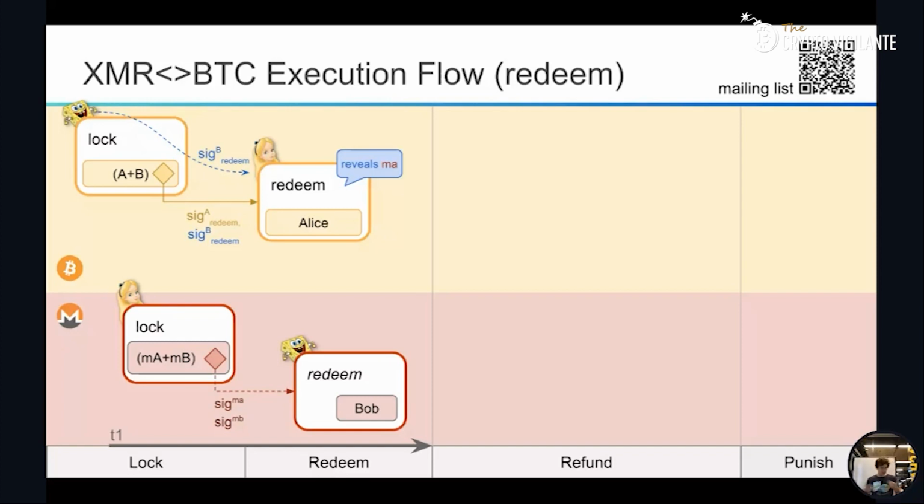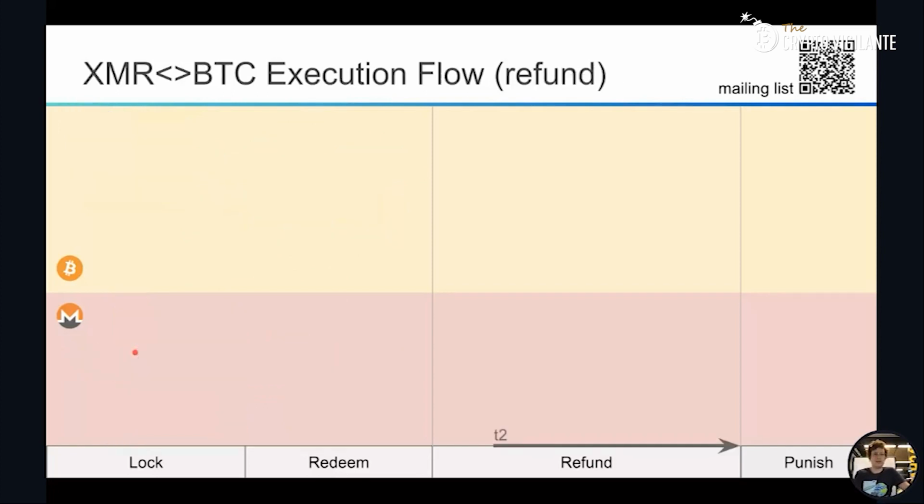Since only one party in this protocol can hold both keys, either in redeeming, where it is Bob that holds both keys, or in a refund scenario where it would be Alice, they don't have to spend immediately from this transaction, because they are the only ones that can unlock it anyway.